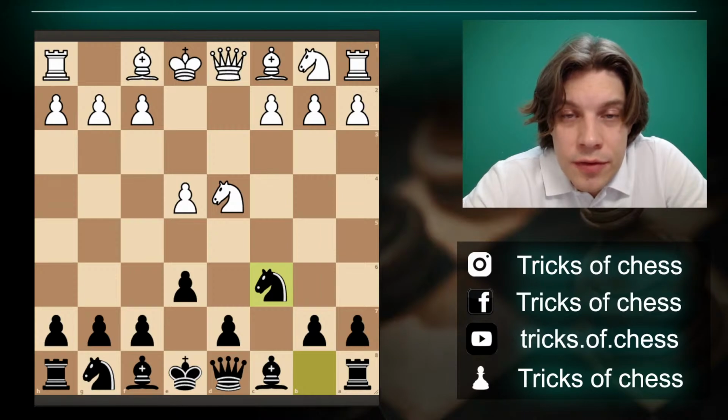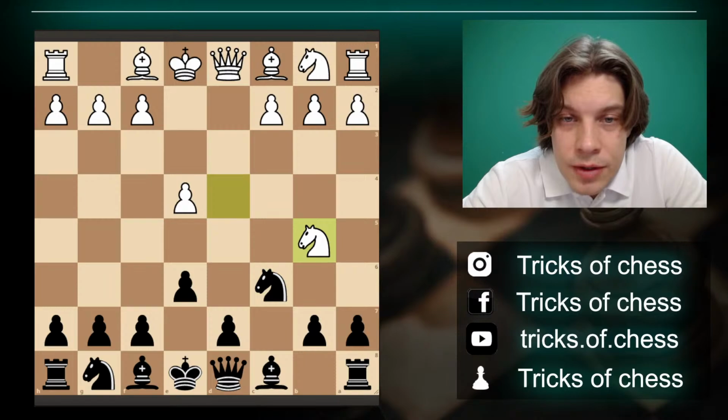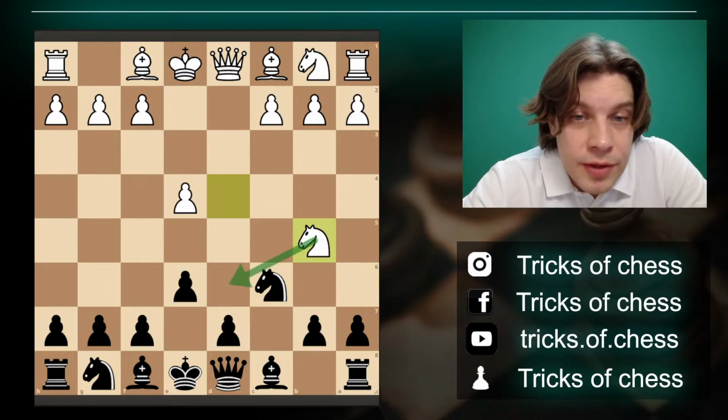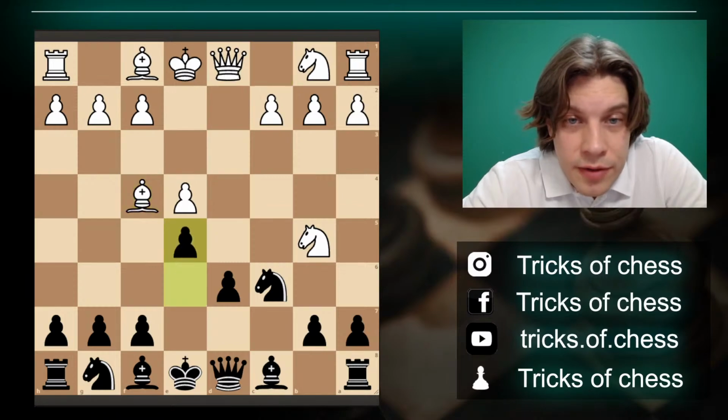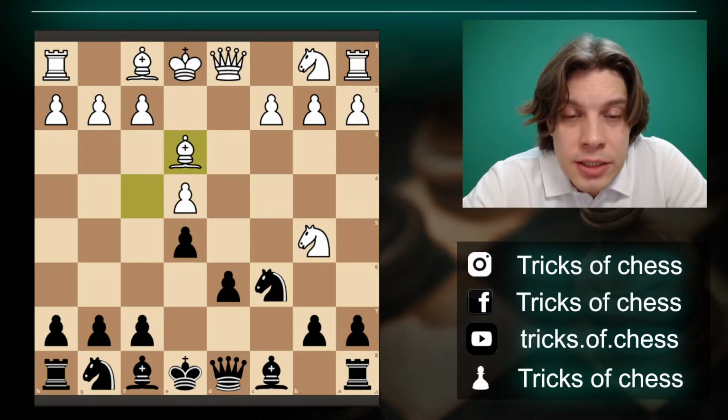Instead of c3, there is also the knight b5 move. Knight b5 with the idea of knight d6. So you have to play d6, and after bishop f4, you have to play e5. Bishop e3. And in this case, you get a kind of a Sveshnikov variation of Sicilian defense, but with an extra tempo.